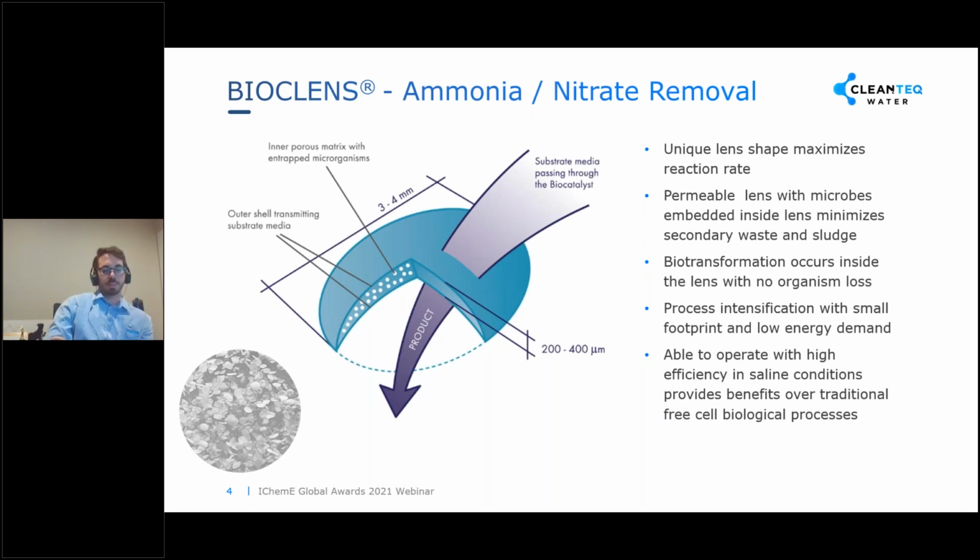The gel carrier looks a bit like a contact lens, about 5 mm in diameter, and has a very high surface area. The unique aspect of the technology is the ability to maintain very high efficiency rates in saline conditions. So that's important for considering high-strength brines, such as those used in ion exchange regeneration, where standard free-cell bacteria cannot easily function.